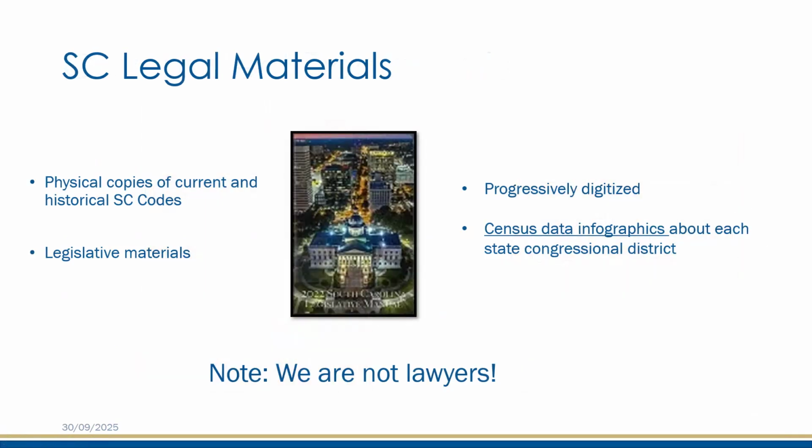Okay, so now we're going to move on to the South Carolina legal materials. And again, I want to note we aren't lawyers. We're not lawyers and we can't help you with legal advice. However, if you have a specific research question, we can help you figure out where to find it in our legal collection. So we do have physical copies of current and historical South Carolina codes, and those are the codes of law for South Carolina.